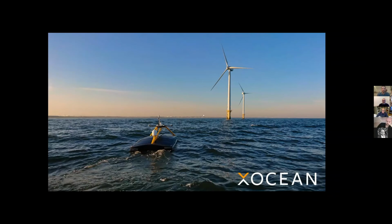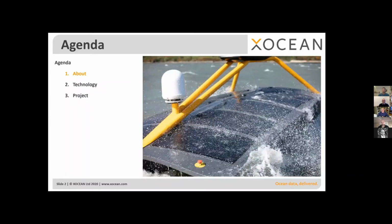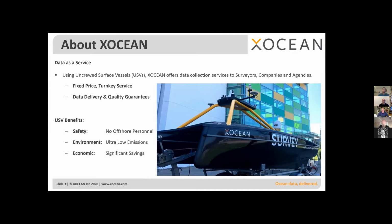Exocean is an ocean data company, and this allows us to conduct operations using only unmanned technology for our survey operations. We provide our services to other survey companies, but mainly to energy major contractors and companies, and also to government agencies. Being one of the first companies to offer an unmanned service, we try to de-risk it for the clients. So we operate the surveys as a fixed price, all-inclusive turnkey operation, and we guarantee the quality of our data delivery and the quality of that data.